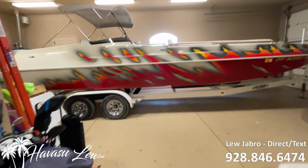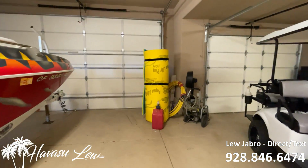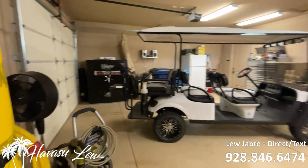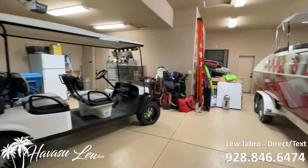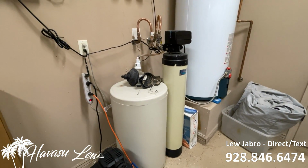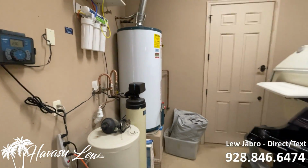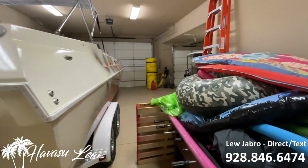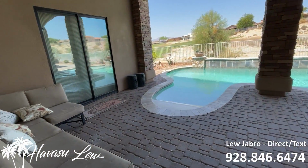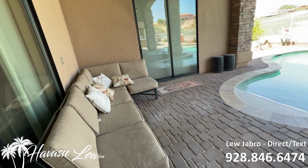The 36-foot bay, boat deep side, has a 10-foot door, and this little 1-car side has an 8-foot door. Got your water softener, RO system, hot water, irrigation timers. This house is plumbed for central vac, but you would need to install the vacuum. So you have a slider out to the patio area and pool. It's got integrated sound, I noticed.